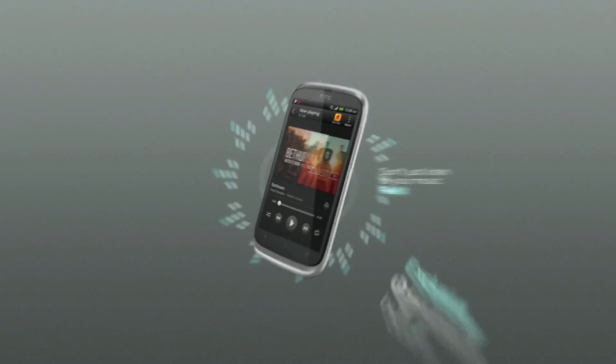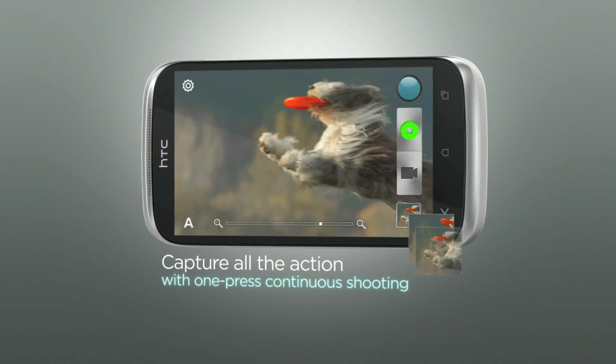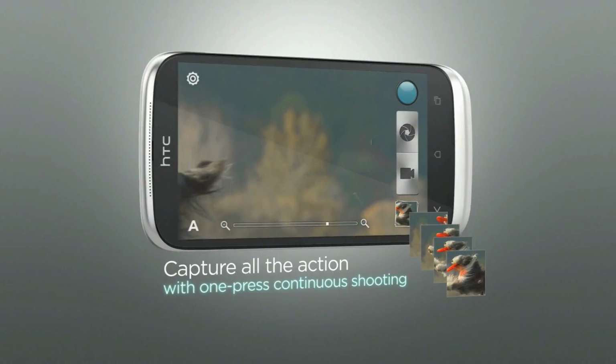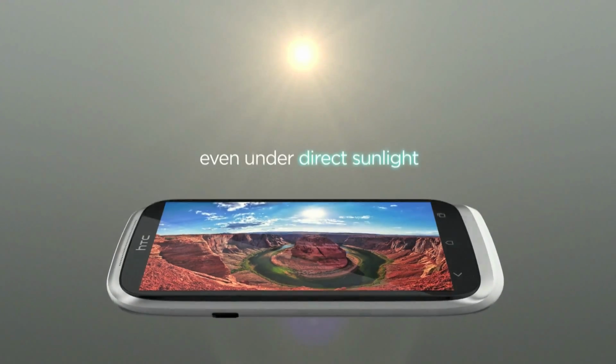HTC has announced the Desire X mid-tier smartphone that's otherwise distinctly attractive, with a 4-inch WVGA LCD display, dual-core 1 GHz processor, 768 meg of RAM, 4 GB of internal storage, microSD support, and Android 4. Essentially, it fits just below the One S. Am I the only one who likes the look of this?